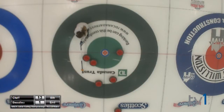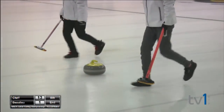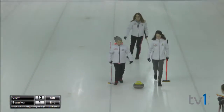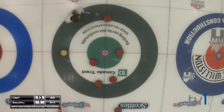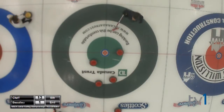Very tough shot. She's on her way here. Final stone, big weight on here in end number 6. Shooter's got to stick around to hopefully outcount some of those reds. That'll hit and roll out, and that'll give 4 points to Team Cluff.